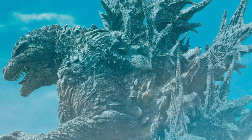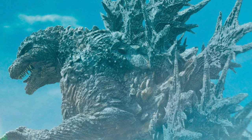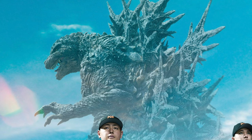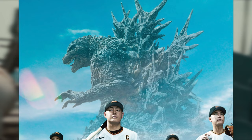This next one I think is very fun. "89 is my life," it says. This is the Godzilla X Yomiuri Giants collaboration poster. Of course, that's something we've talked about on the channel before, this baseball collaboration that Godzilla Minus One was doing with the Giants. It's a lot of fun. This is actually a pretty decent render of Godzilla. He's very HD in the background, and this is honestly kind of a banger poster. I think it's a lot of fun.